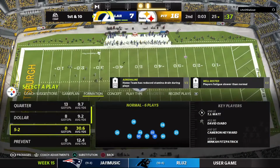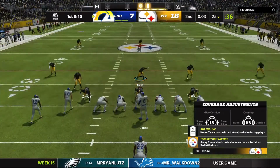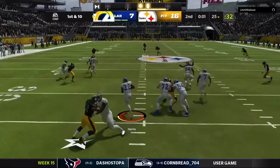At their own 25-yard line. Set to begin their next drive, the Rams offense at the line. And they'll have time for one play. That's it. 3 seconds to go before it.